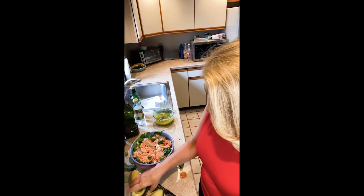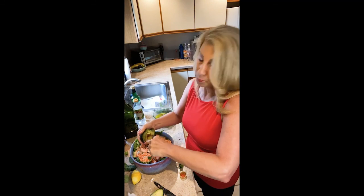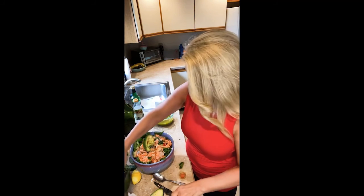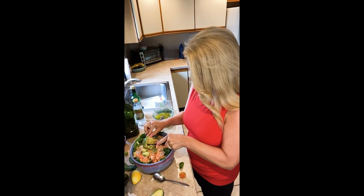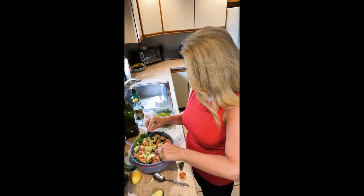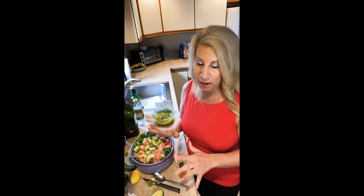So next, I want to get some healthy fat in here. So I'm doing half of an avocado. Just scoop it out. It's perfectly ripe. I cut it in half, and now I'm just going to slice it up. All right. Look at this. Amazing. Now I'm going to keep on going. I just want to make it as superfood as possible.